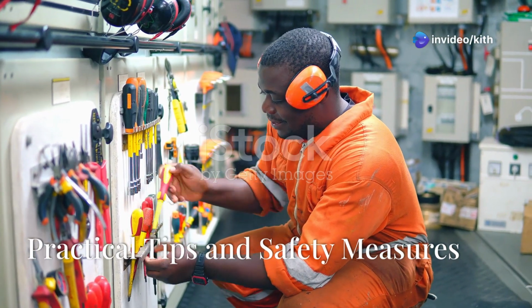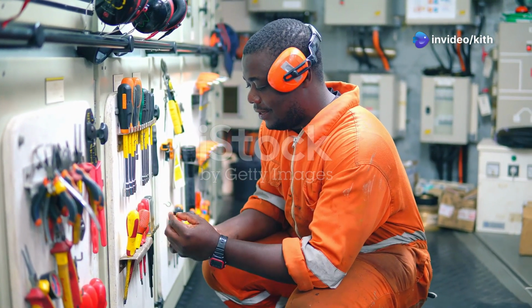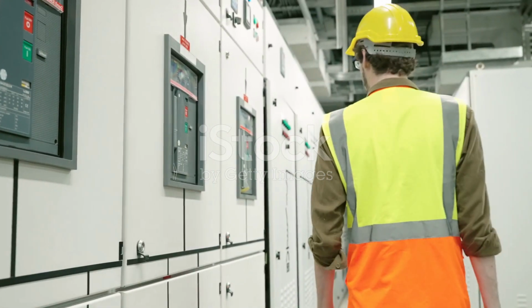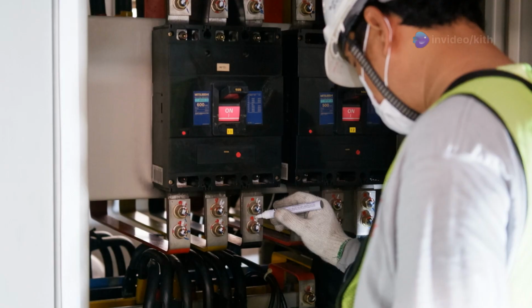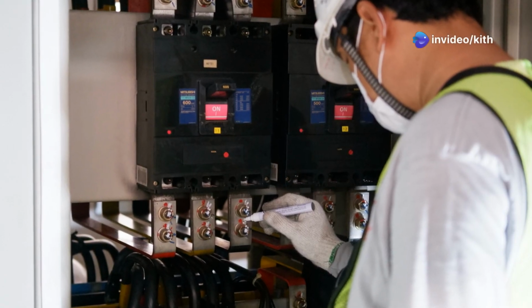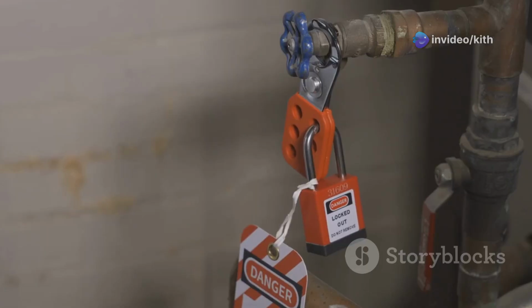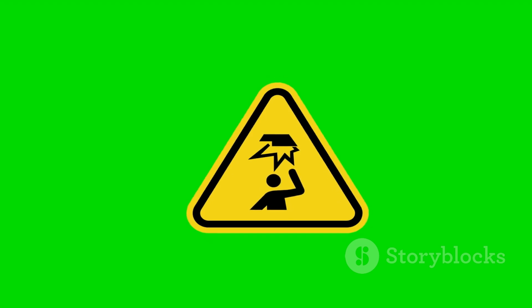Section 4. Practical tips and safety measures. Safety is paramount in any electrical workshop, especially in the marine environment. Always follow proper lockout/tagout procedures before working on any electrical equipment. This isolates the equipment from the power source, preventing electrical shocks. Think of it like putting a safety on a gun. It's a simple step that can prevent serious injury.